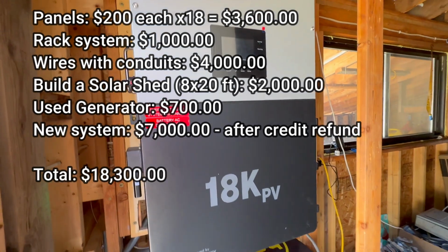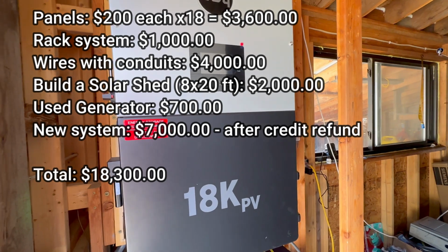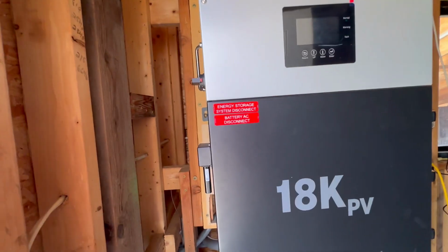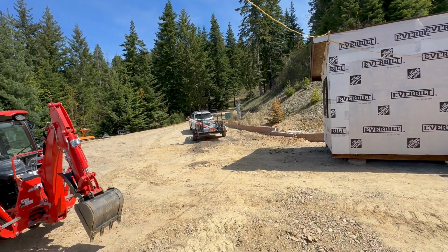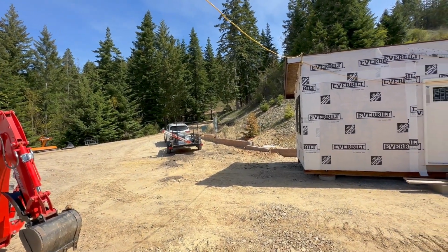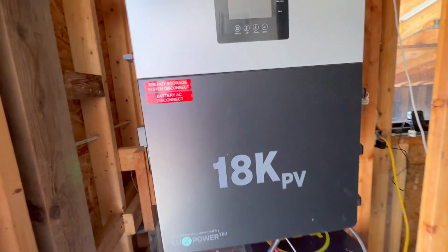For future upgrades, we still have space on our rack to install more panels and produce more electricity. At the moment, we don't need that extra electricity. We have enough credits, and this is how the portal looks on the inverter. It can also be managed remotely.